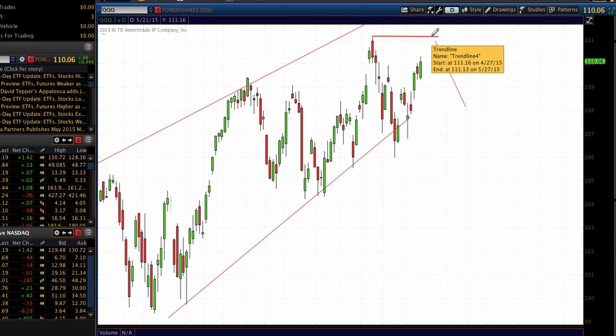So if you're in any of the tech stocks right now, if you are in, let's say, Microsoft, or Dell, or any of the other tech stocks that are part of the tech sector, then what you want to do is you really want to be sure that you are trailing your stops higher and making sure that you've got the trigger ready to get out or protect.